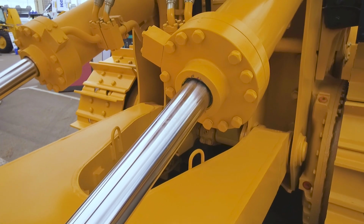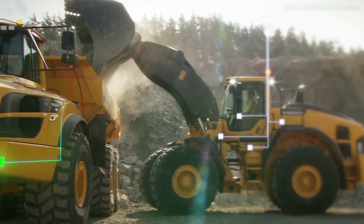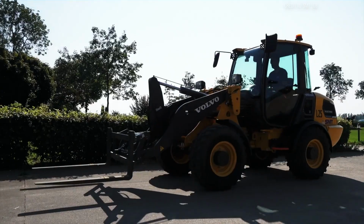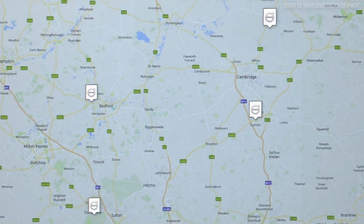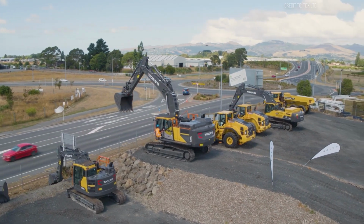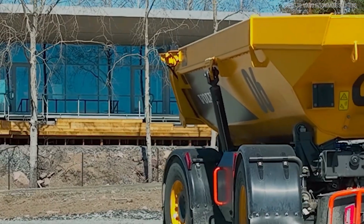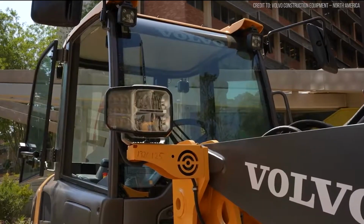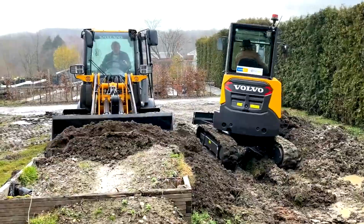When a hydraulic system fails in Minnesota, Volvo's algorithms identify similar stress patterns worldwide, predicting failures before they happen. When an operator in Germany discovers an efficiency technique, that knowledge propagates to the entire fleet within days. The more machines Volvo deploys, the smarter every machine becomes. This creates a powerful competitive moat. Volvo isn't just building electric machines. They're creating integrated construction ecosystems.